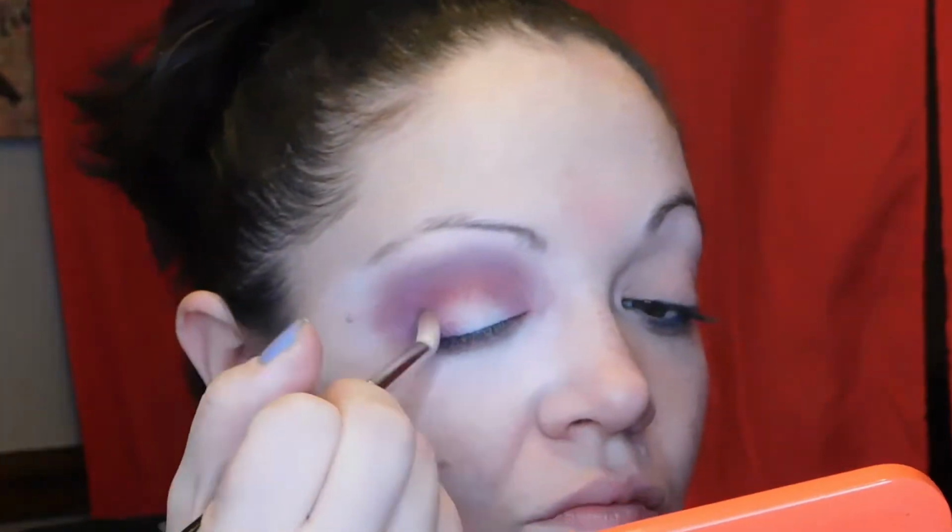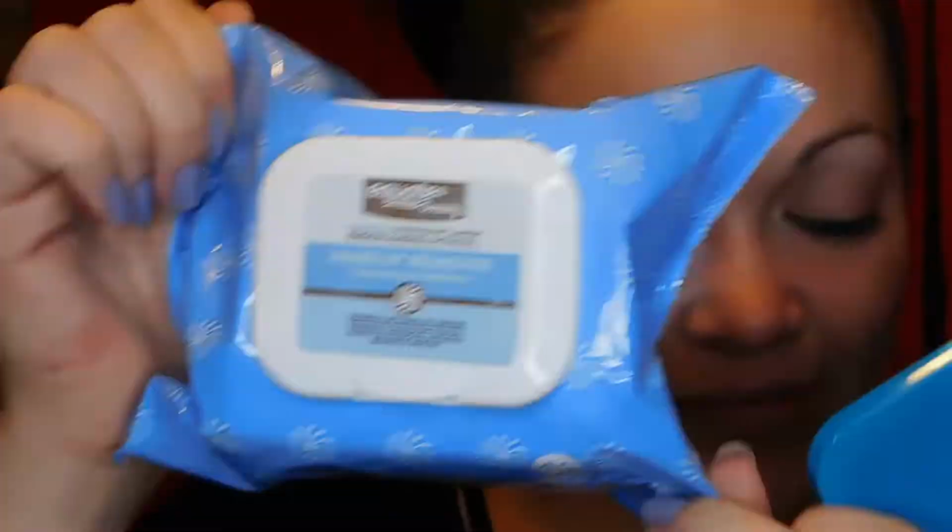Yeah, the kick up looks really bad, but it left no fallout on my face. A little bit. It did leave a little bit, but those are my Equate makeup remover wipes. I always use the cheaper ones just to clean up everything because I would go through them too fast if they were expensive. Just cleaning up the nice edge there.